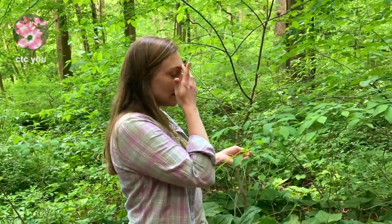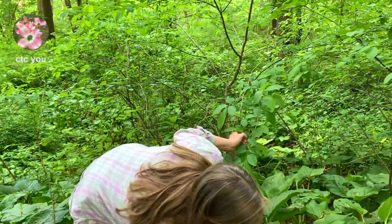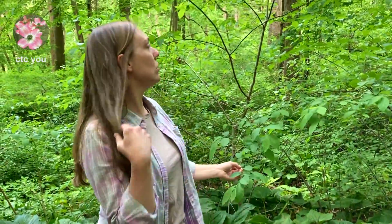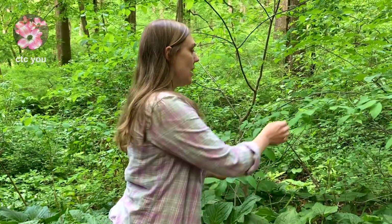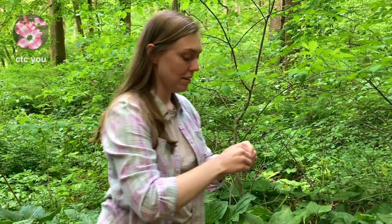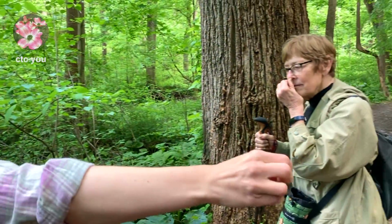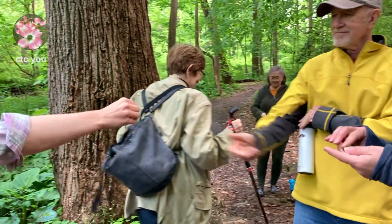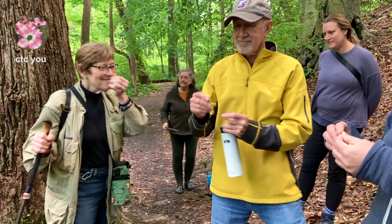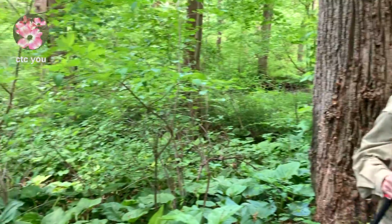So, I think the last plant I'll highlight today is a lovely plant called spicebush, Lindera benzoin, or benzoin, however you would like to say it. I don't generally recommend this, but I'm being careful: crush that up and smell it. Pass it along. Oh my gosh. Oh, that's awesome. Doesn't that smell so good?